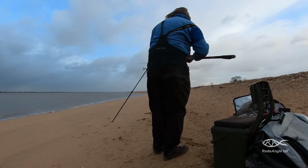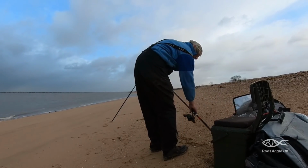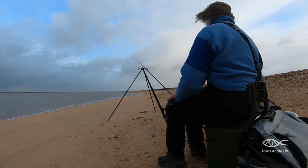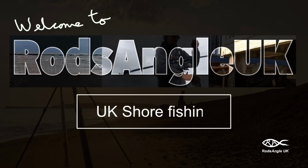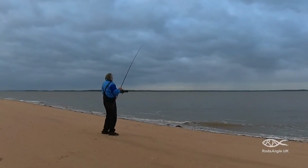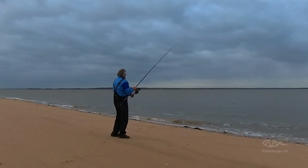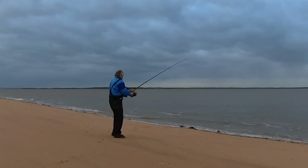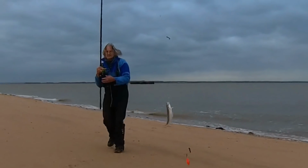Having got my first rod out, I'm taking a breather and deciding what I'm going to do with the other one. Well, that breather didn't last very long. I get a bite straight away and I'm into a fish. And I'm not surprised to find that it's a whiting, but at least it's a fairly decent sized one.